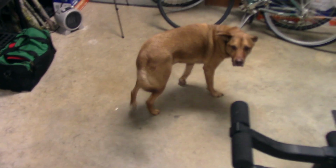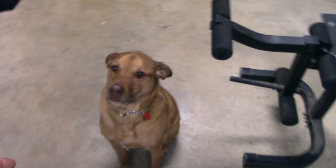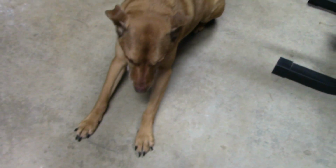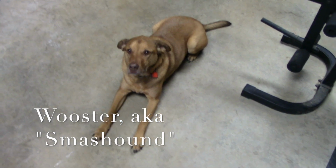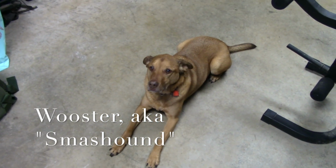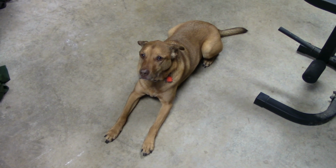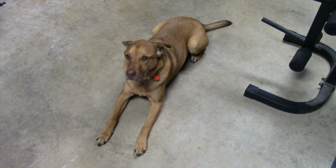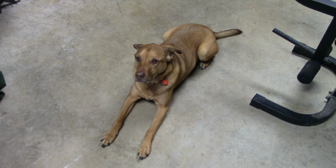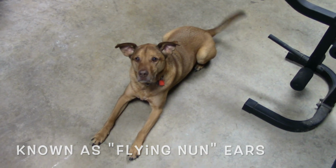Booster, come here. Sit. Down. Stay. Every gym needs a good gym dog. So here's our 10-year-old family dog who guards the house and barks at people when they come up. But he also likes to hang out with me in the gym when I'm lifting. Don't ya? Is that right? Look at those ears. Those are amazing ears.